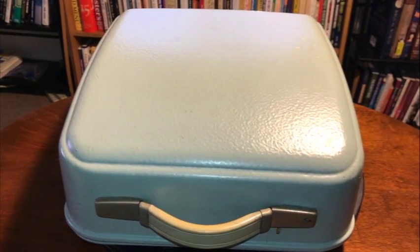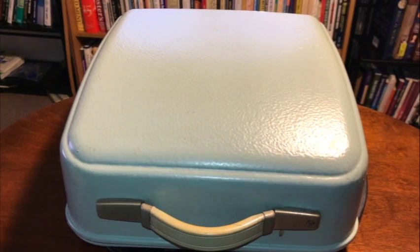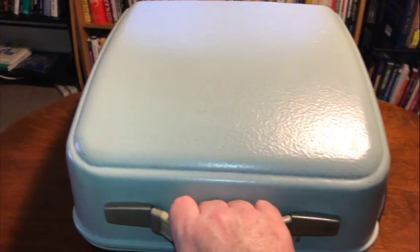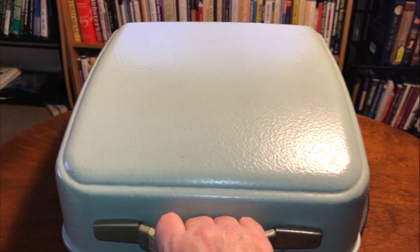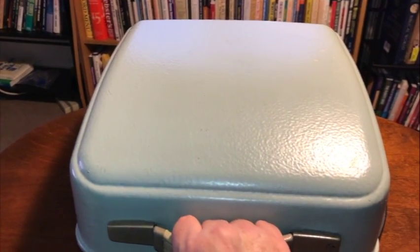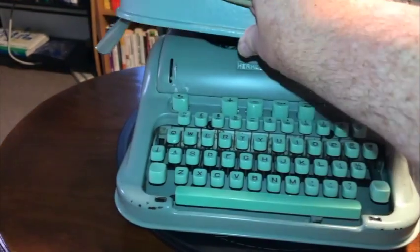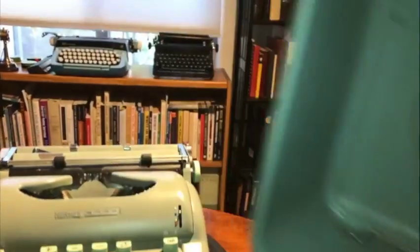This particular typewriter is from 1964. It's a variation, an advancement from a typewriter that was being made in 1958. And prior to that, there was a Hermes 2000. Let me just remove this lid. It's a great little lid. You can see it's got places for the paper and your manual and things like that.